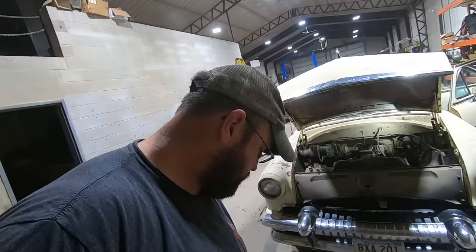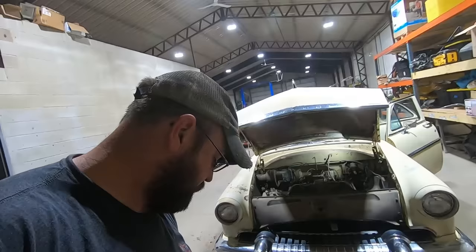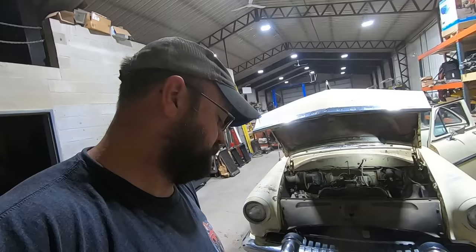One of them on the passenger side, I think number 3, had a little bit of a condensation issue going on there. So that was the only plug that didn't look gorgeous. One of them had a little bit of, I think it was number 4, maybe it was burning a little bit of oil. Yeah, everything looked really good, so fingers crossed.